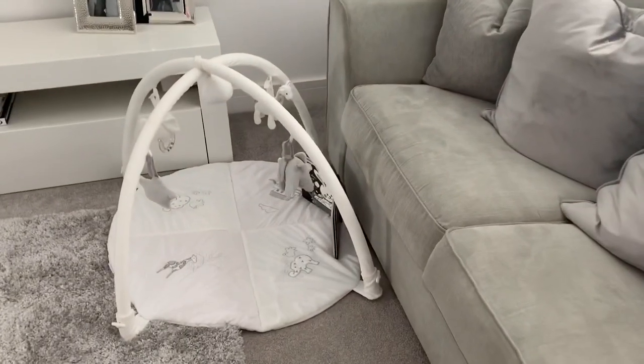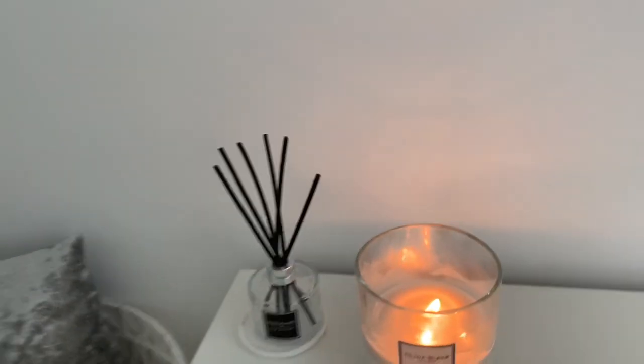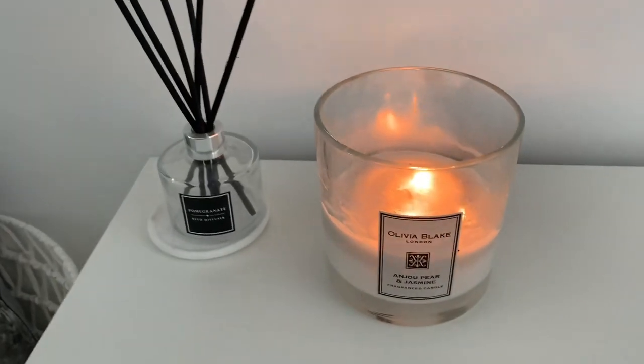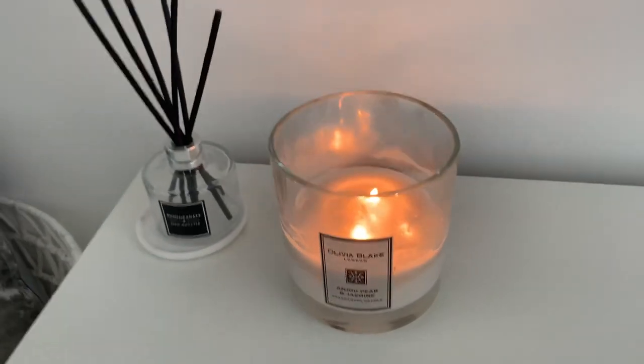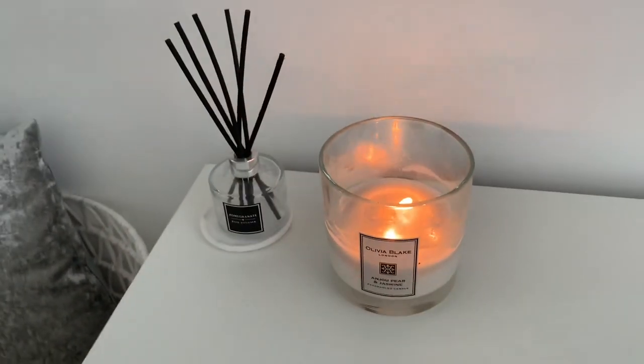And Jolly Polly's playmat down there. And we had all the wires chased into the wall for our TV because I'm one of those people that likes my TV on the wall, but I literally hate messy wires coming down. So yeah, luckily the builders did that for us before we moved in. I've just got my Olivia Blake Jasmine and Pear candle burning there. That was from HomeSense. I love the 3-wick candles. They seem to be a bit stronger and it just makes the room smell absolutely amazing.